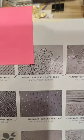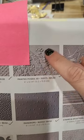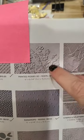And last thing in our walkthrough through the catalog is our Painted Posies embossing folder. Isn't that beautiful? It embosses what looks like a little garden onto your paper.